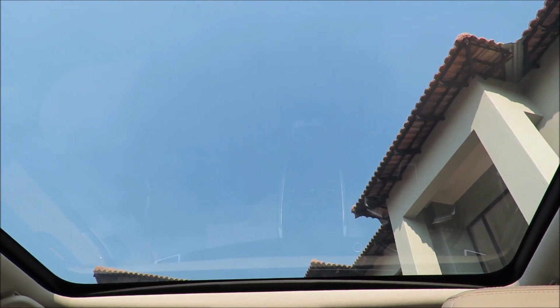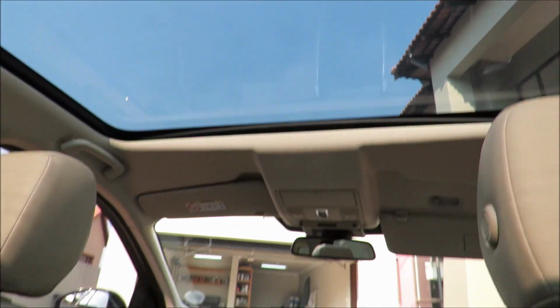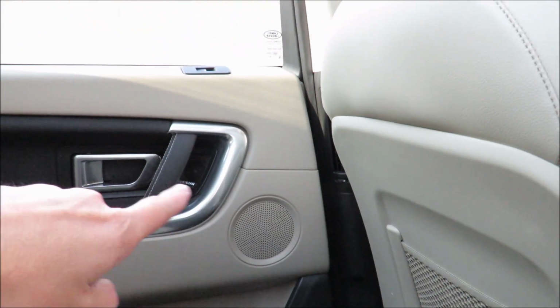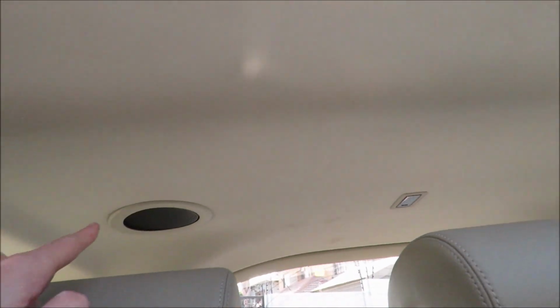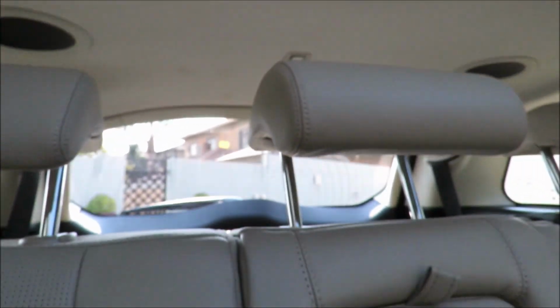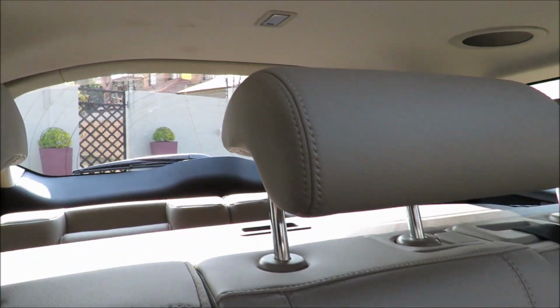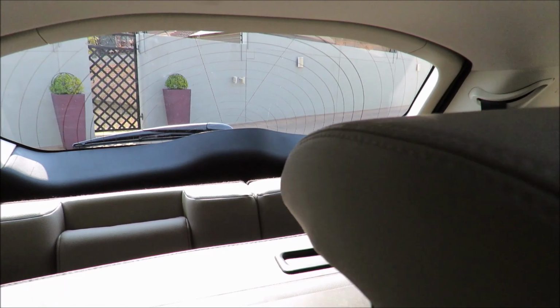Really nice for going to view game at the Kruger National Park. You'll have a really, really nice panoramic view of all the wildlife around you. And like I pointed out in the front, we have more speakers over there, we've got speakers over there, and then we've got 2 speakers up here as well, which is quite interesting. This car came fitted with the 7-seater package, and there are 2 seats in the back there, and I'm going to show you guys what that looks like.